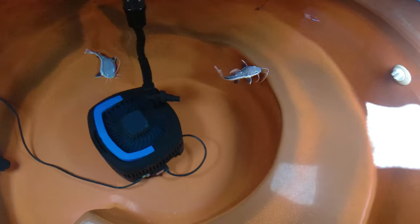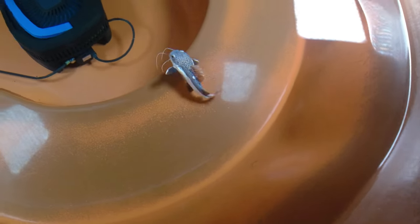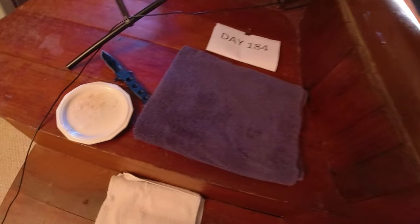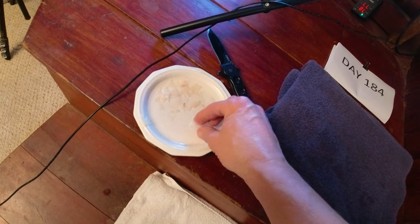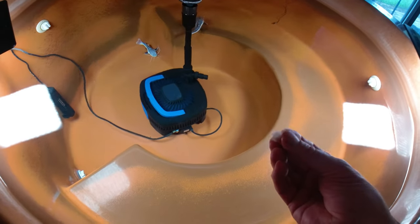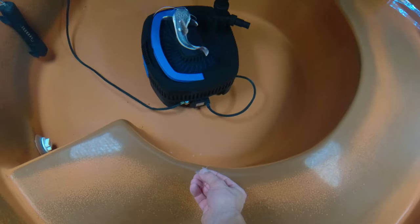Getting pretty big. Seems like when I turn off the pump and turn on the lights, they come out, they're like, where's the food? Where's the food? All right, so I'm gonna start out with just a little bit of hand feeding here before we get into the main feeding. Wow, this is kind of in little tiny chunks. See if I can hold it together here.